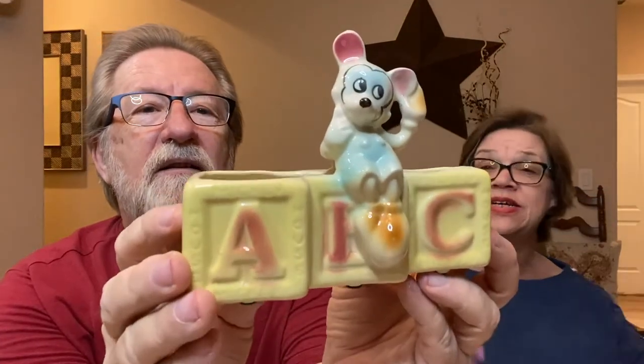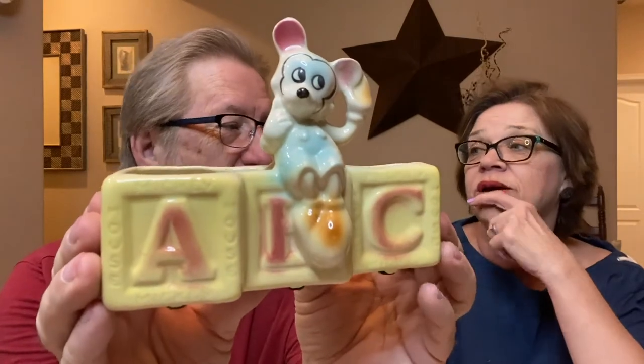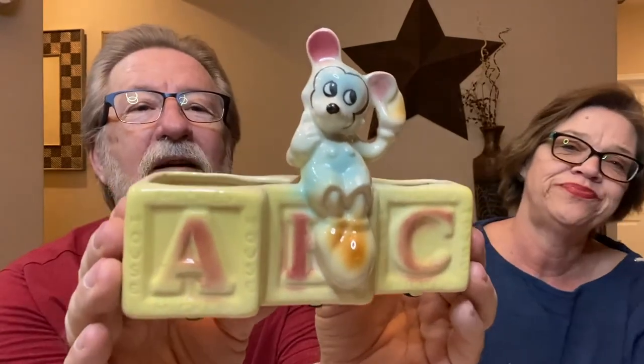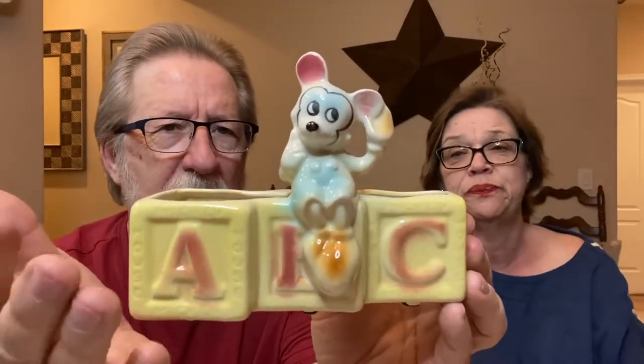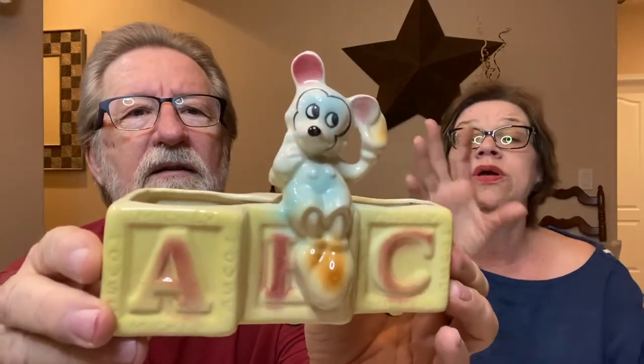I was going to say that almost looks like Steamboat Willie with those coveralls. Yeah, I don't think it's Steamboat Willie. Do you think it is? No, because it would say Steamboat Willie, not Mickey. It's not Mickey Mouse. That's true. But this is one of the original Mickey Mouses, though. Because the popular Mickey Mouse is black and white, you know?